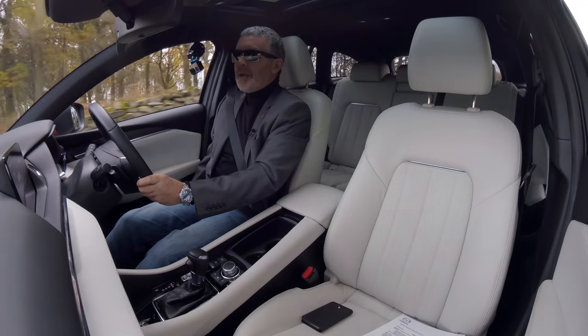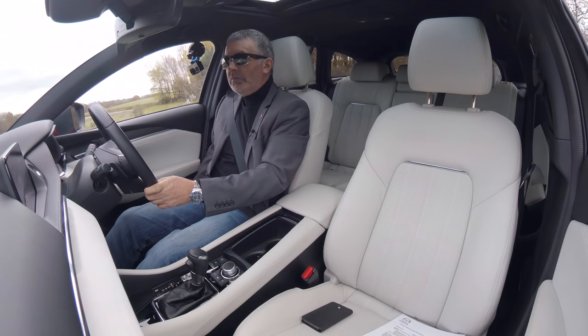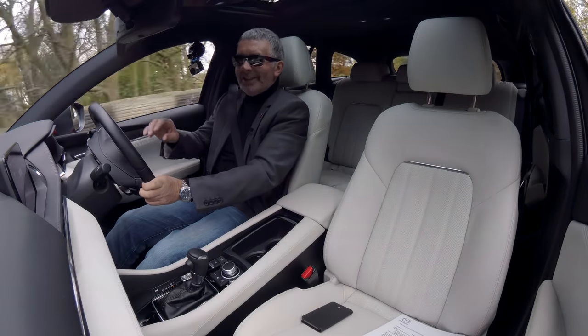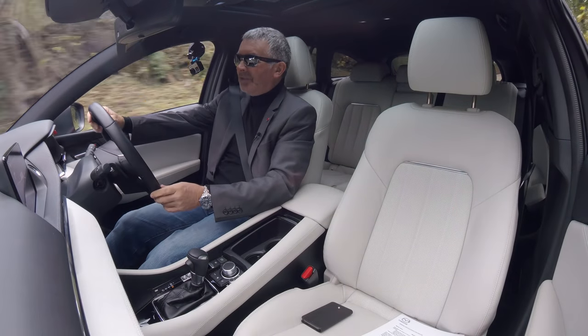It has electric memory seats, and as I, of course, an unfamiliar car, I reached down the side of the seat to try and move the seat back when I got in, and I accidentally pressed one of the electric memories, which then proceeded to nearly crush me against the steering wheel. So all cars with electric memory seats should have a government health warning on.